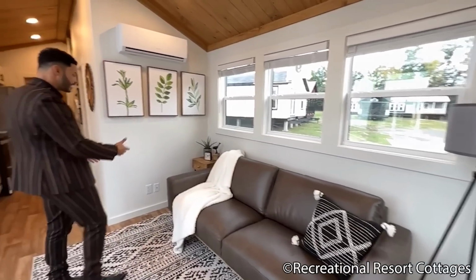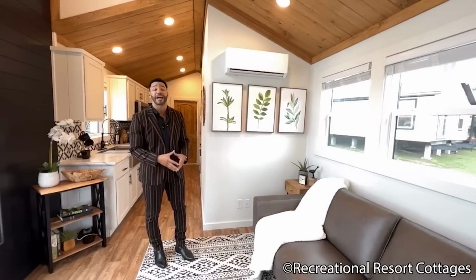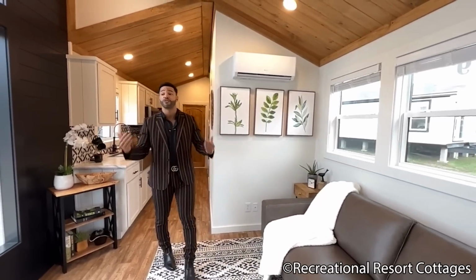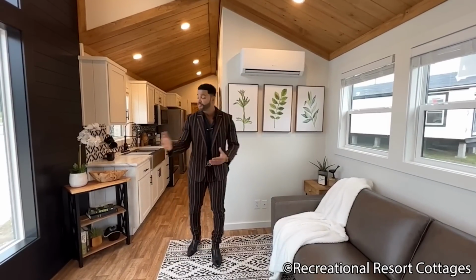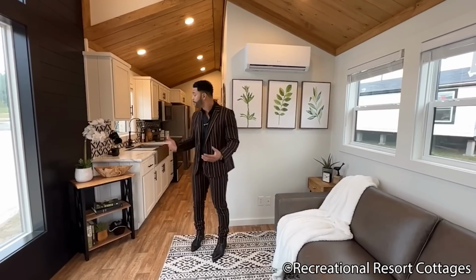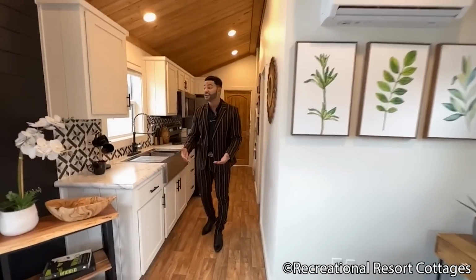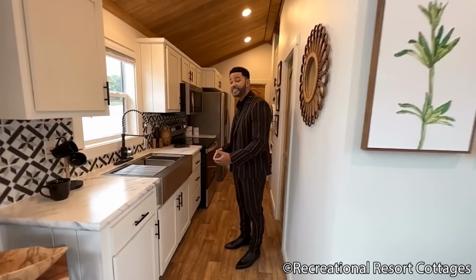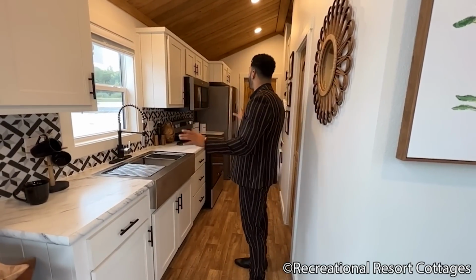And again, we have TV jacks on several walls. We've got one right here. We have one on the black accent wall, just to give you a variety of options when it comes to TV placement. What I love about this floor plan is the flow of the floor plan. You can see how much space you have right here in the living area, but as you make your way on down through the kitchen, you can see here that we have more of the galley style kitchen in this particular model. We have the white cabinets going throughout the model.